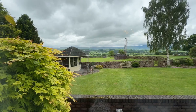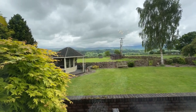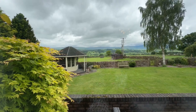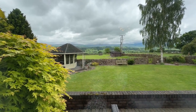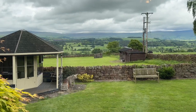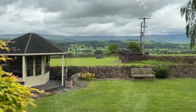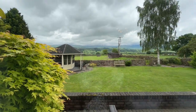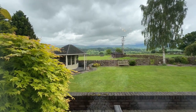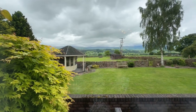So it's been laid to lawn. It's got a couple of stables there, it's got a tack room, it's got an outdoor store, as you can see just over here, and we'll see it when we go out in more detail. But your view is completely protected here because we're in an elevated position. We've got garden, we've got your own land, and then we just extend right over to the far reaching Pennine Fells, where that view is ever changing. It's a little bit cloudy today, but you can still see the tops of the fell range.